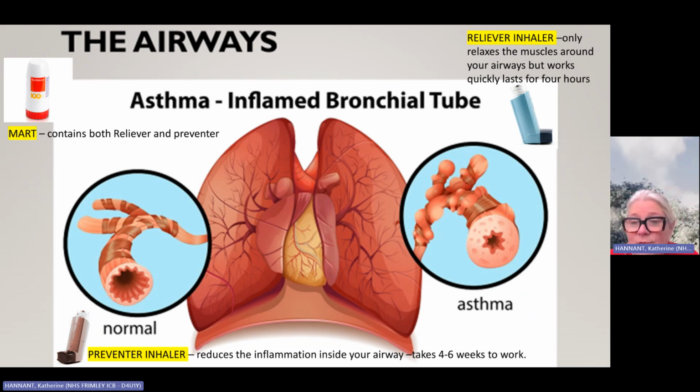So you can see where that inflammation has really built up in that image where someone's having an asthma attack. There's a lot of swelling inside the airway. The airway is already narrower, so we know you're going to work really hard to get air in and out of that airway. So the brown inhaler, which can be lots of different colours as well, the steroid inhaler, is the inhaler that works, and it prevents your asthma from building up. That's why we recommend that you take it even when you feel well.